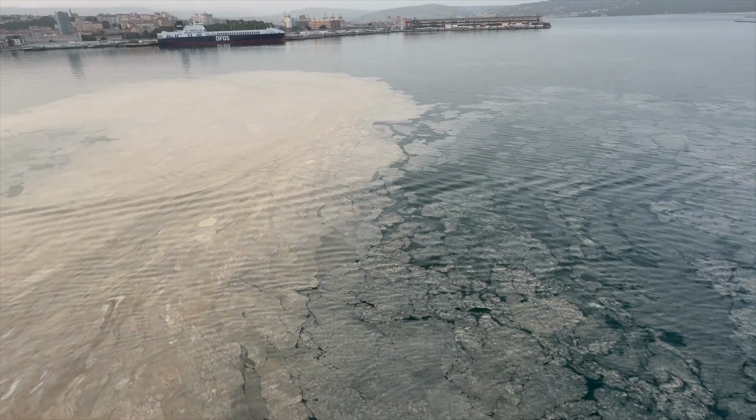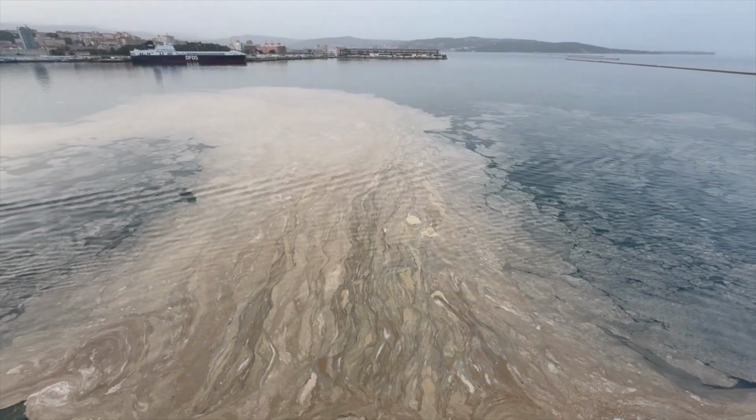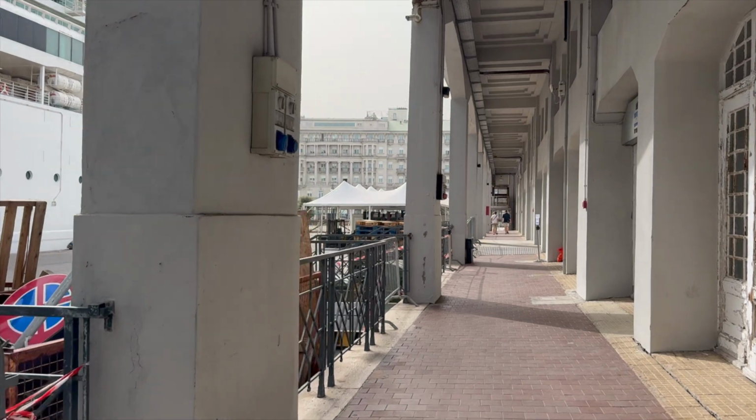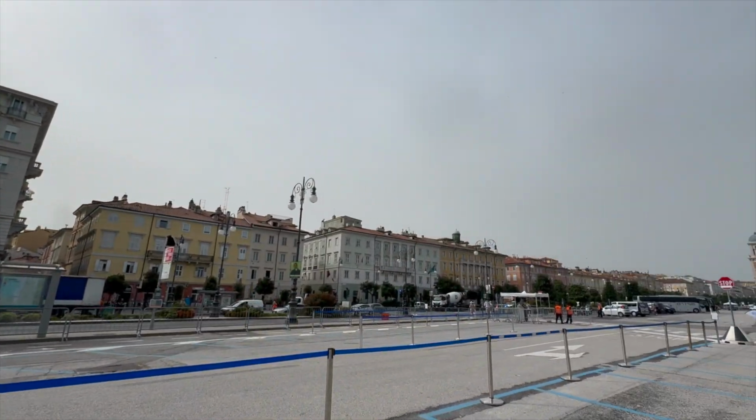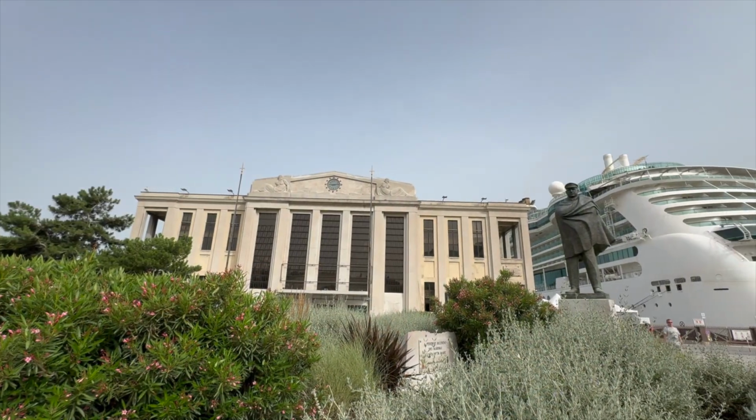Can anybody tell me what's floating on the top of the water? We cannot figure it out. Once we are cleared to dock, we disembark from the ship and set off on our walking tour. We walked nearly 6 miles. So let's go for a walk.